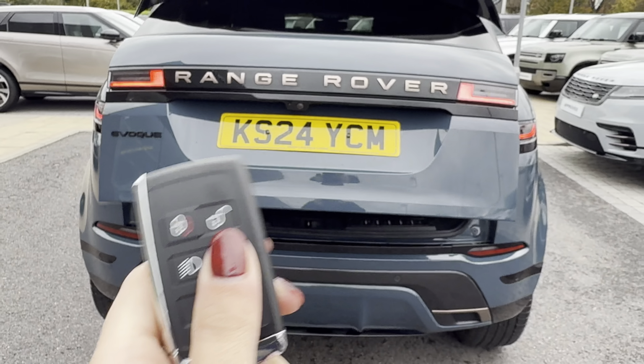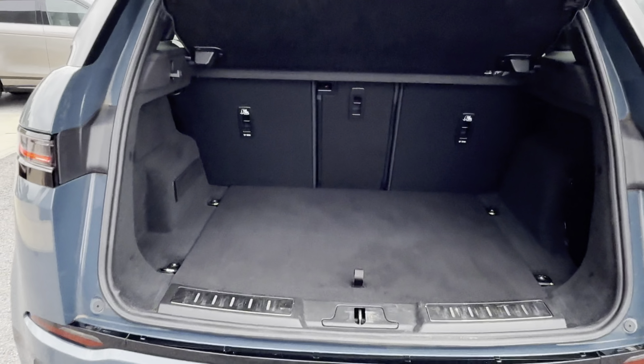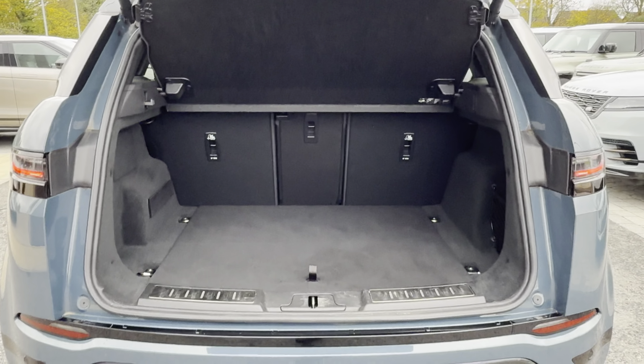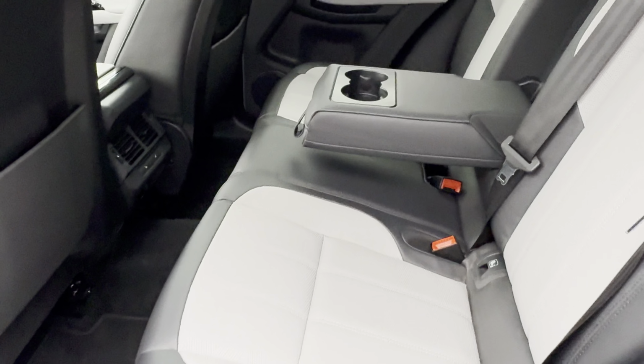Moving to the rear of the vehicle, you can find your electric boot lid, and once open you can see that you've got a substantial amount of room. You could easily fit in a large size suitcase or perhaps even a pushchair.